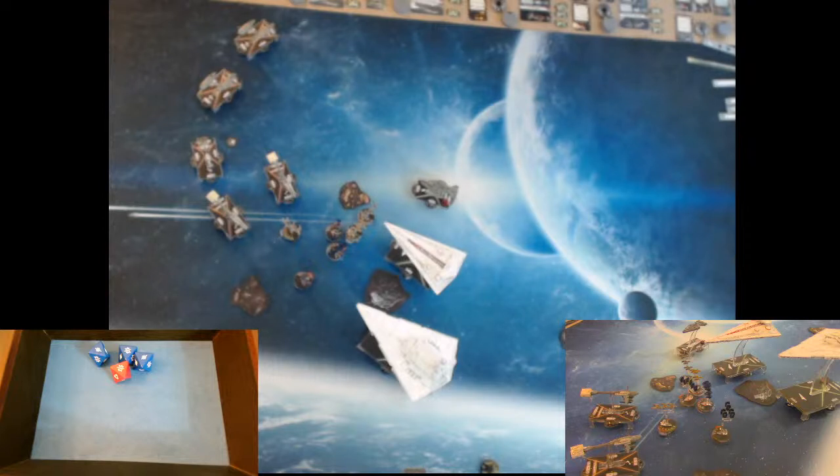Do you have discaps on the... No, you can't, because that's a large ship. Well, I discapped already. Yeah, but I mean on the ISD, but you can't. No. So, alright, we're going to brace it to 2?